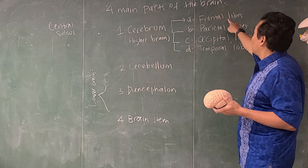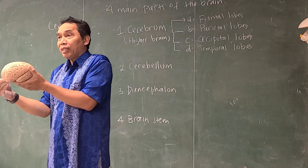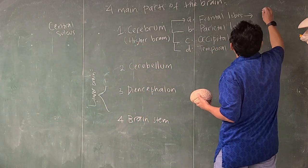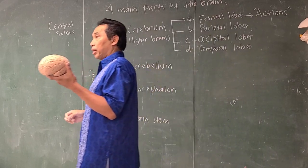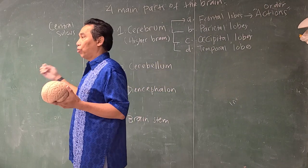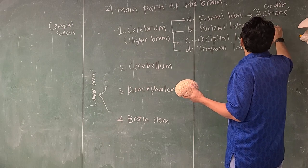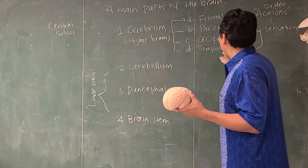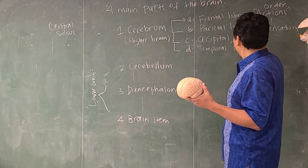Now, look at this frontal lobe on the front. The front part of the cerebrum is the one that sends conscious sensation. The frontal lobe is for action. Let's do this one first. The main function of the frontal lobe is to order action. This is the one that orders the actions of our body, our muscles. And the other 3 over here perform sensations. So parietal, occipital, temporal, their job is mostly sensation. The frontal, the job is mostly to order the action. You're going to get this one first.